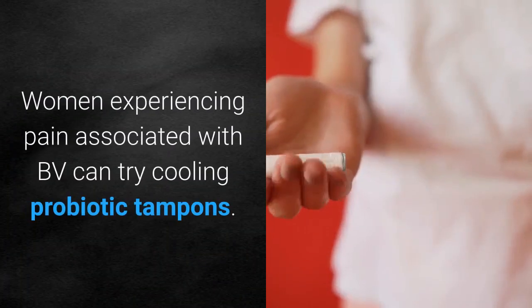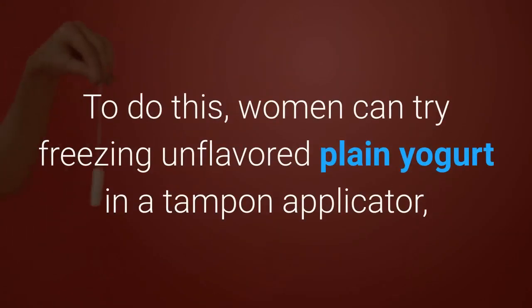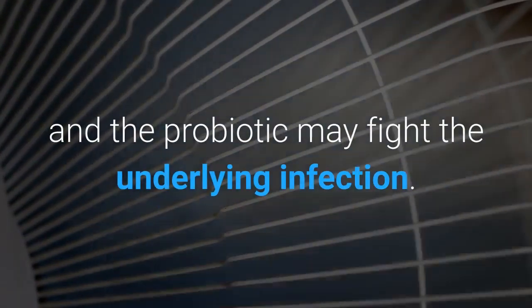Women experiencing pain associated with BV can try cooling probiotic tampons. To do this, women can try freezing unflavored plain yogurt in a tampon applicator, then inserting it into the vagina. The cooling sensation temporarily alleviates pain, and the probiotic may fight the underlying infection.